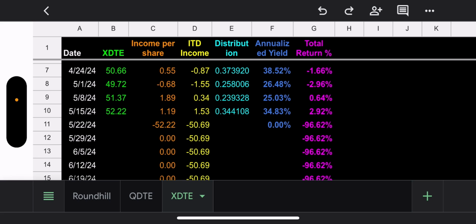So, yeah, let me know what you guys think of this update on Roundhill. Are you a big fan of these funds? Do you own these funds? Did you sell out? Are you going to buy more? Let me know in the comments what you think, how they're performing, and do you think they're going to be a great long-term option for retirement or livable income, I should say.